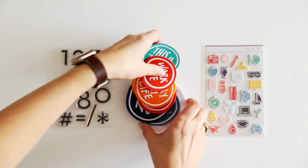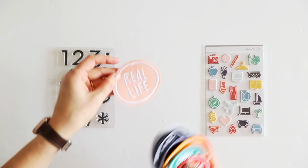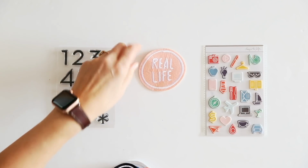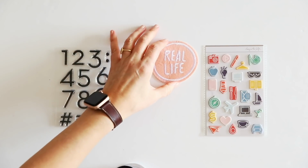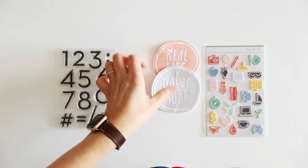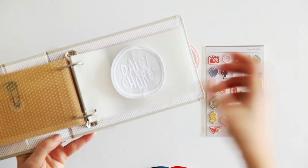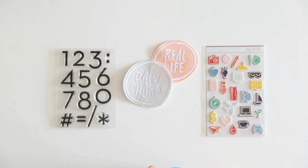Next up, we have this crazy cool set of very large, the largest I believe is 3.5 inches. These are fabric. They're kind of, I would say felt. Actually, they're felt fabric, but they're stitched. So we've come to start calling these messy circles. So these have sentiments on the inside. So we've got real life, we've got daily chores. You can use these inside the album as part of this project, or you could use them as a whole other entire project and use these as jumping off points for stories.